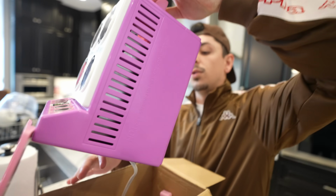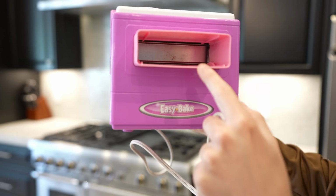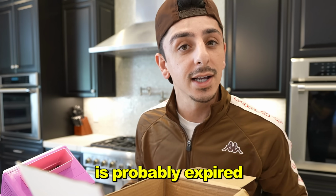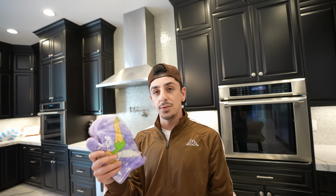But dude, this is so nostalgic. Look at this. Yeah, I wonder if it's actually gonna work. Look at that. You literally put the food in there, let it cook. I don't think I could actually eat this because whatever it came with is probably expired. Oh, it comes with mitts. That's cool. I low-key don't know if this is supposed to come with it or the person we bought this from just threw these in. I think that's what happened.